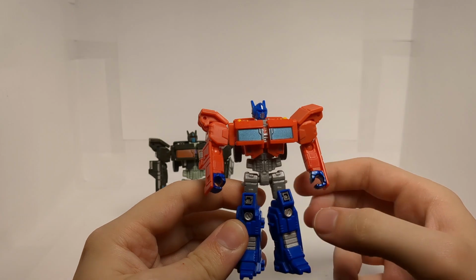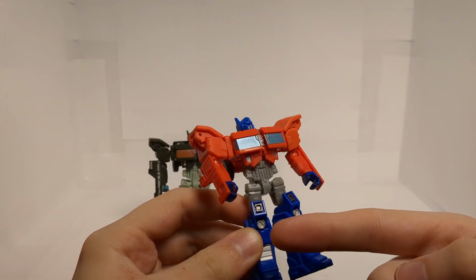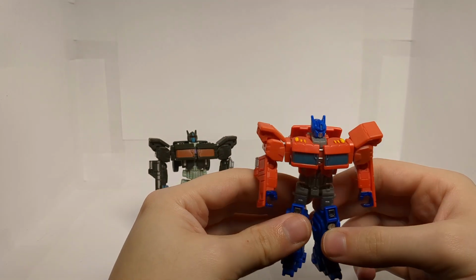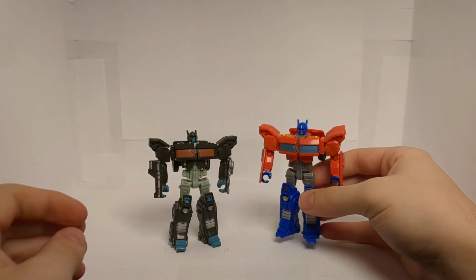The legs, you get more detail. You get a dark gunmetal silver right here for the legs. You get some lighter silver for these parts right here on the legs. It just looks really nice. A lot of the vehicle mode stuff just carries over into the robot mode, and it looks great.